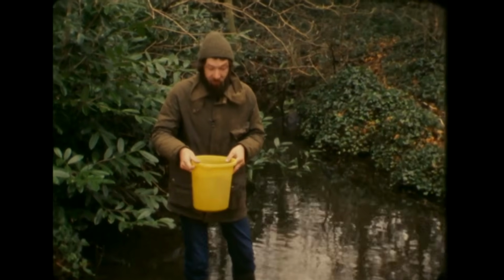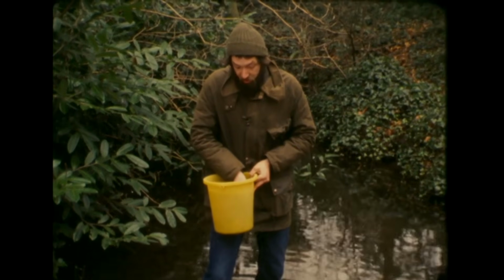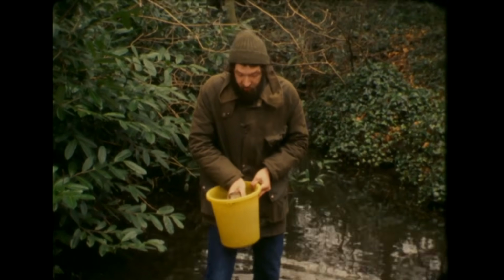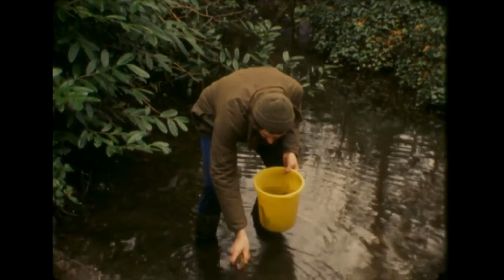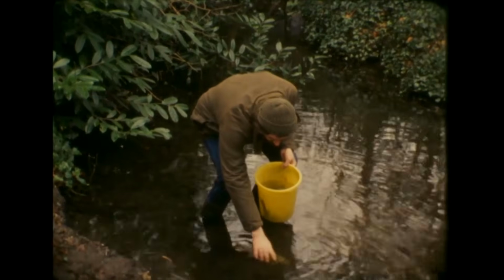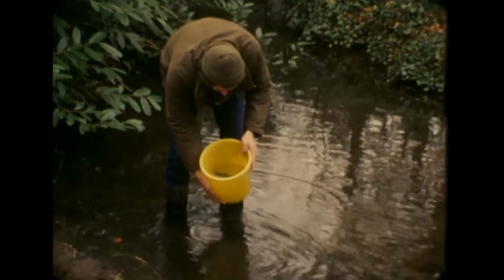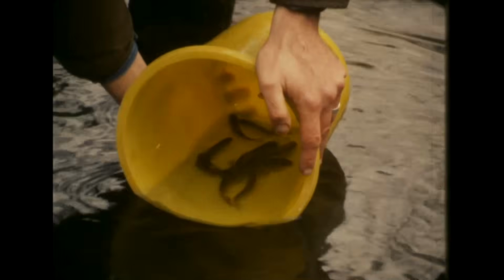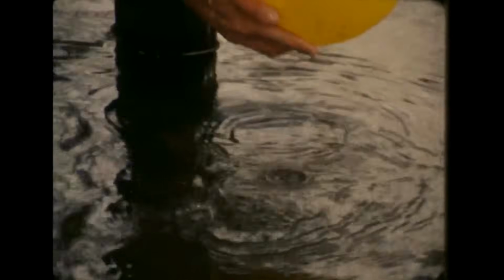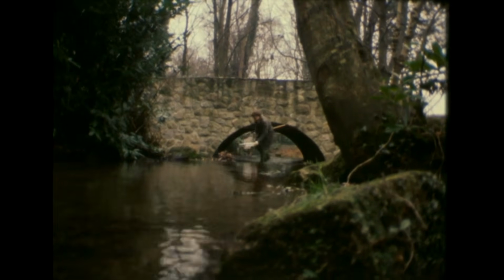But these fish here in the bucket have recovered from their electric shocks, and they're getting a bit confined in here, so I'm going to leave them back to fight another day. There's the big fella. Just put him very gently into the water. He's breathing fine, or she, I should say. And all the little fingerlings in the bottom, I'll just empty those in gently. There we go.